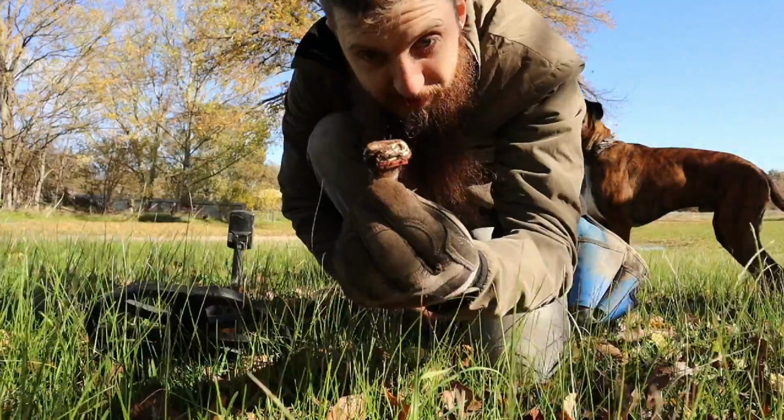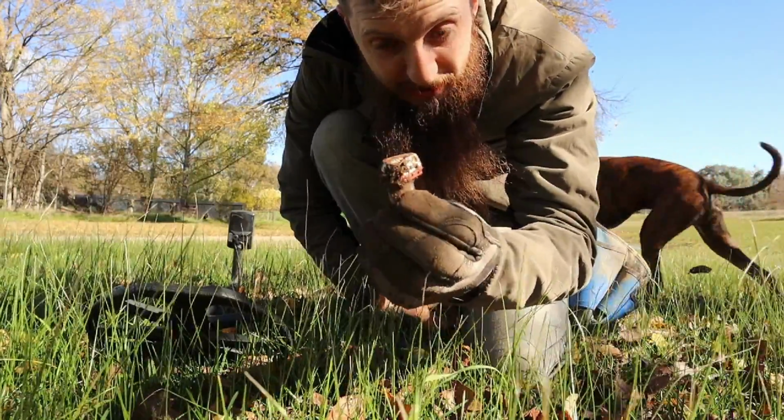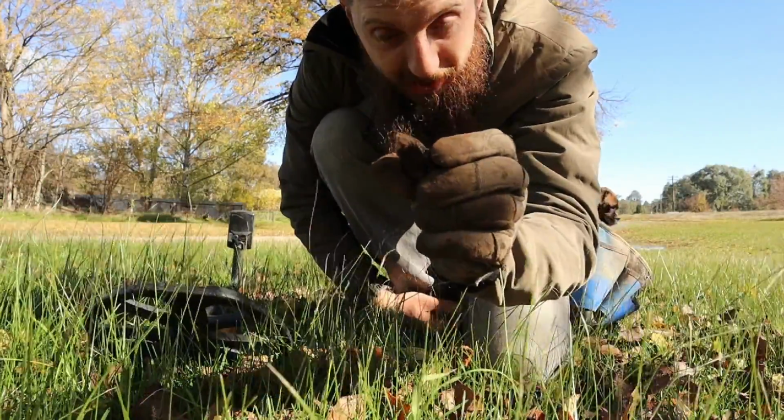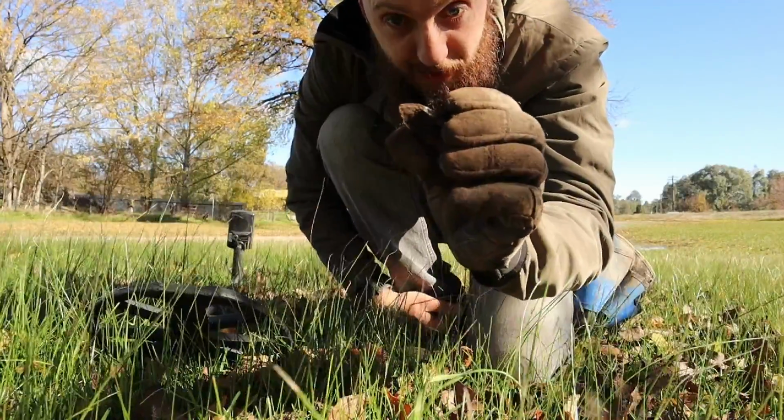This, ladies and gentlemen, is why you wear gloves when you detect, especially if you're in a very public area, because you'll hit syringes and all sorts of horrible things, including shattered glass like this, and it will cut your hands up real quick, so get a pair of gloves.